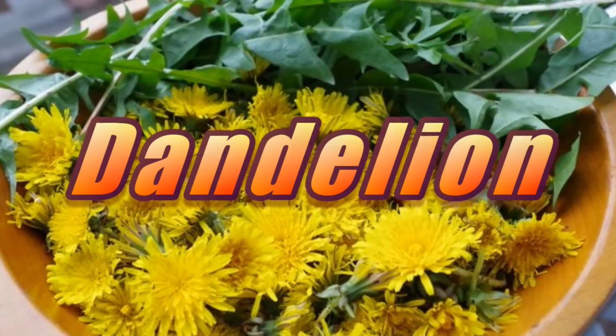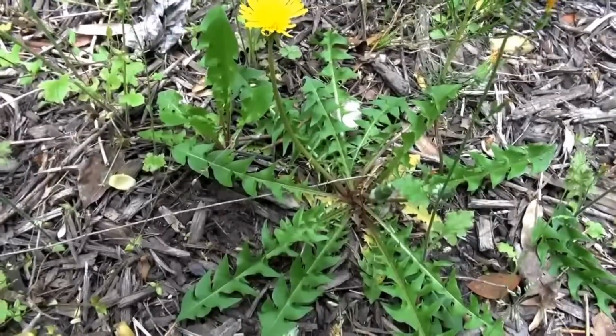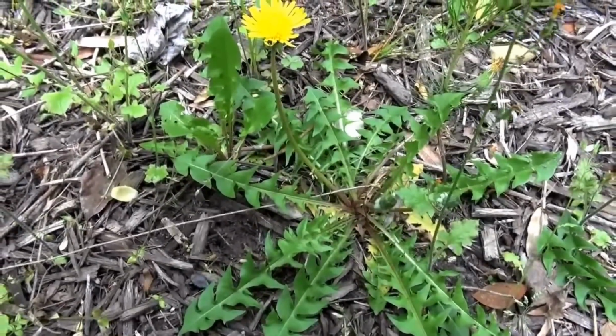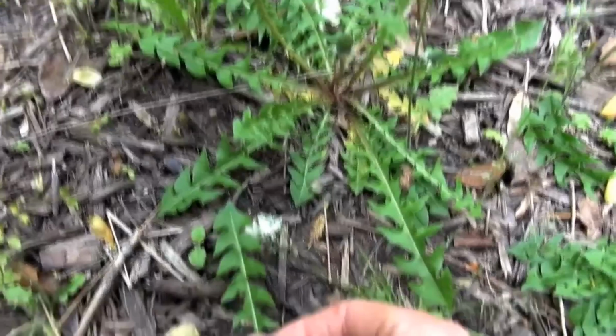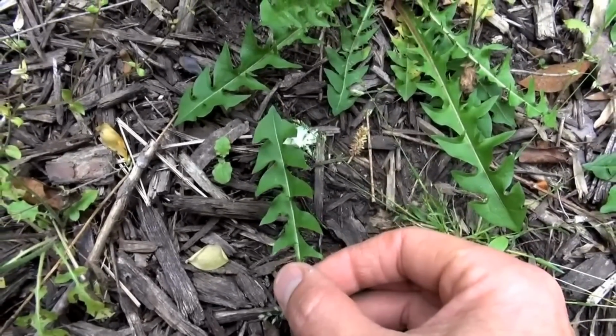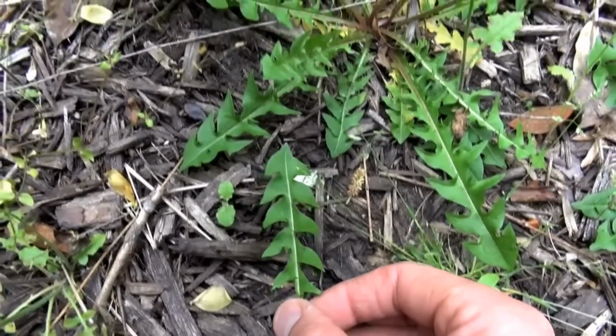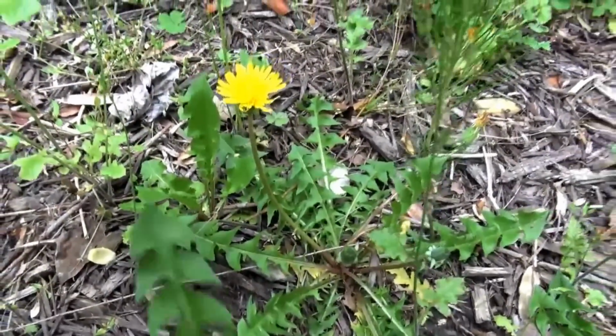Number three is dandelions, probably one of the most famous and prevalent wild edibles known worldwide for their easily identifiable yellow flower tops and white puffy seed balls that blow away in the wind when they go to seed. Often considered by gardeners and landowners to be an annoying, invasive weed, but to the typical herbalist and forager, dandelions are viewed as a highly nutritious wild food and medicinal herb.